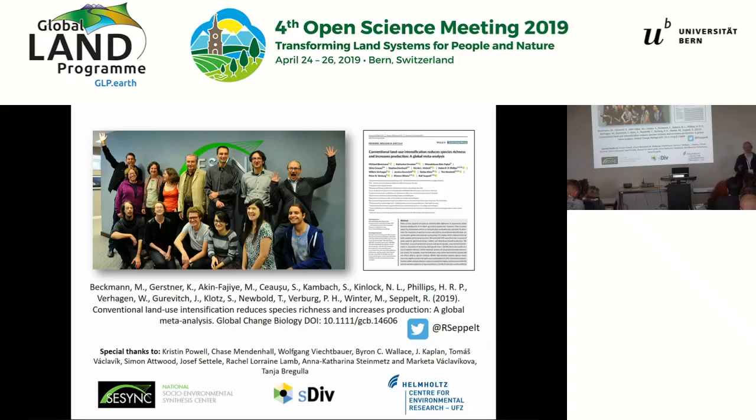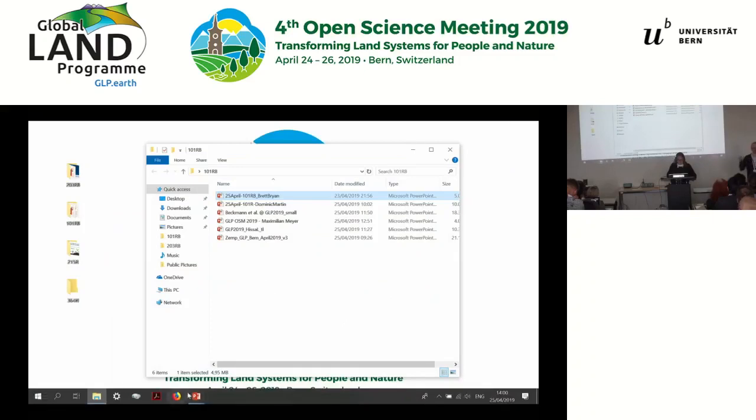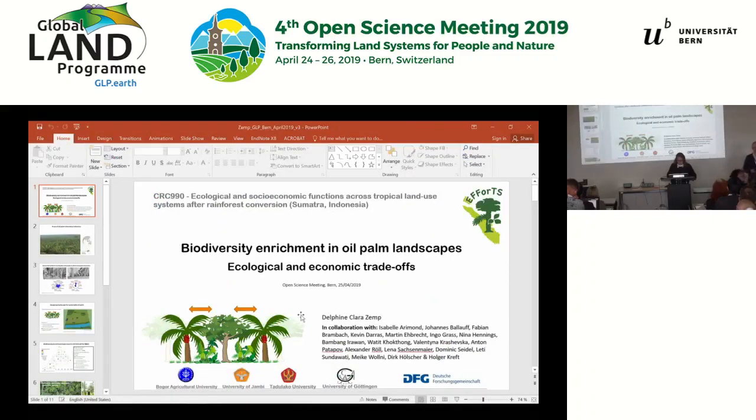No, it's not a landscape scale analysis. It's really containing the data, the yields from the actual sites, and not some kind of aggregated county level data on yields or anything like that.